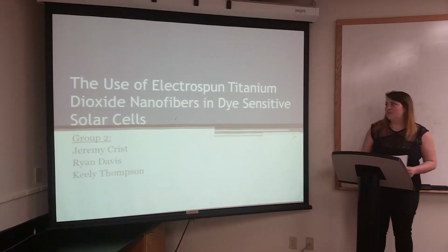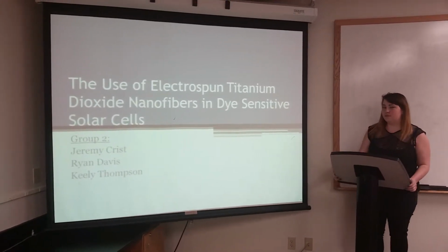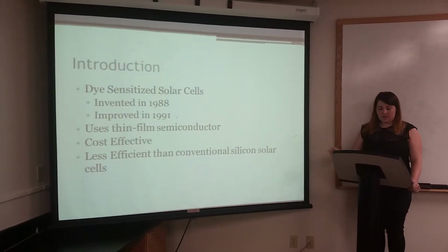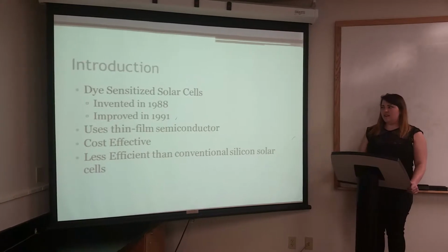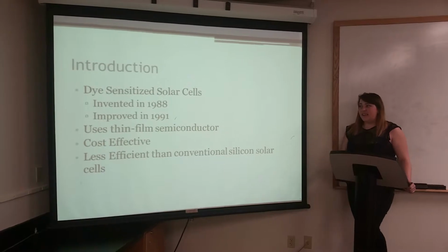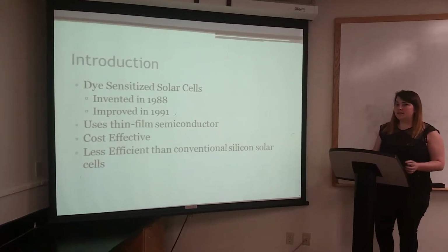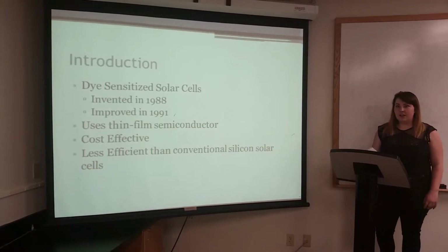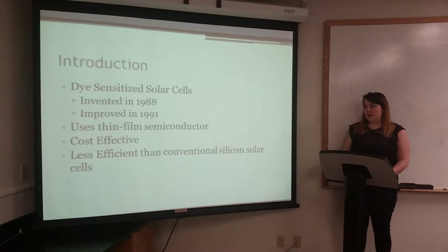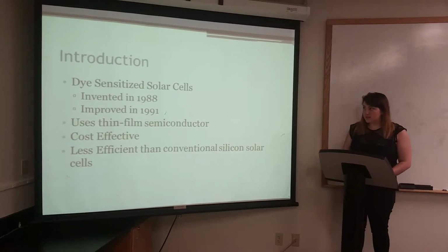We are Group 2, and we are presenting over the use of electrospun titanium dioxide nanofibers in dye-sensitive solar cells. In the past 2 decades, developing more efficient and cost-effective solar energy cells has been of great interest to the scientific community. Invented in 1988 and further improved in 1991 are dye-sensitive solar cells, which utilize a semiconductor thin film material to generate energy from photons. Although these dye-sensitive solar cells are cost-effective, they are much less efficient than conventional silicon cells.